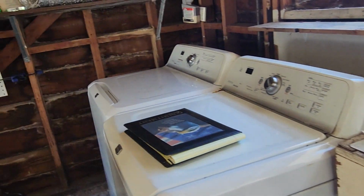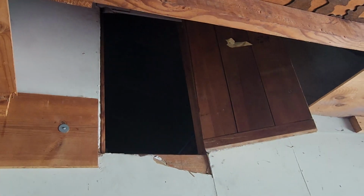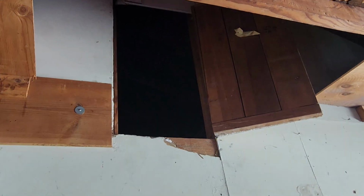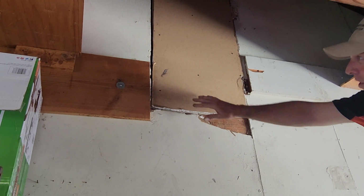So that outlet's the main thing. In the garage, this is your firewall. That hatch actually is a void in the firewall. It is drywall though, so if you made it self-close and latch, that would be legit. It's got drywall on it, okay.